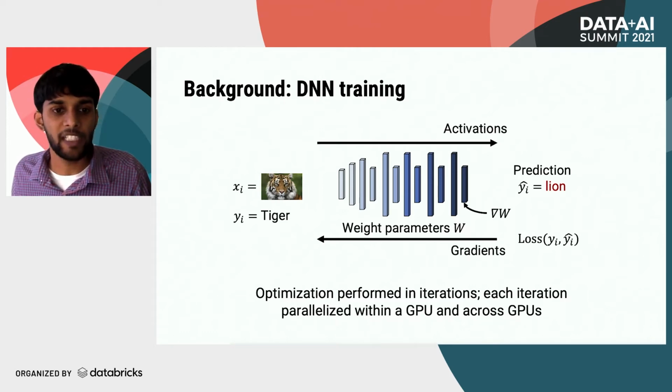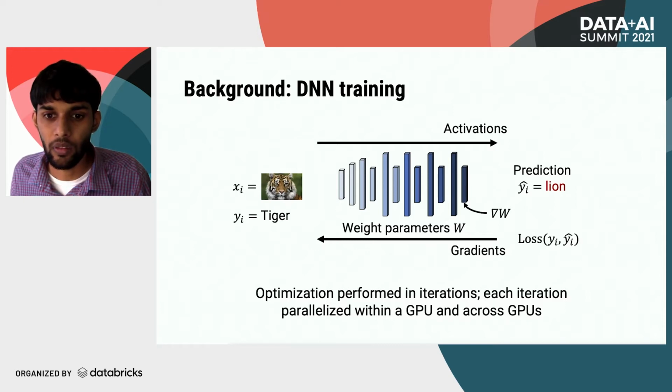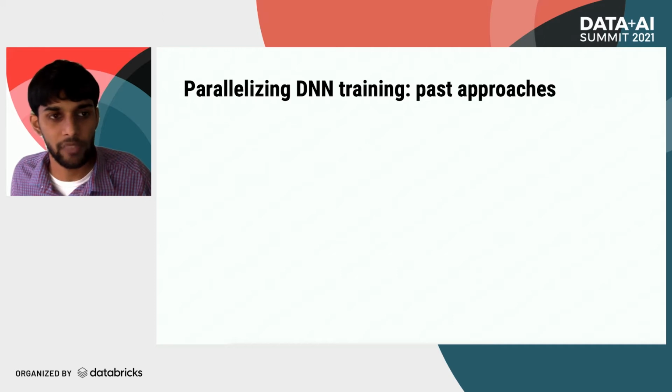This optimization procedure is performed in iterations, and each iteration can be parallelized within a GPU as well as across GPUs. Each iteration of model training can be distributed across multiple GPUs in various ways.